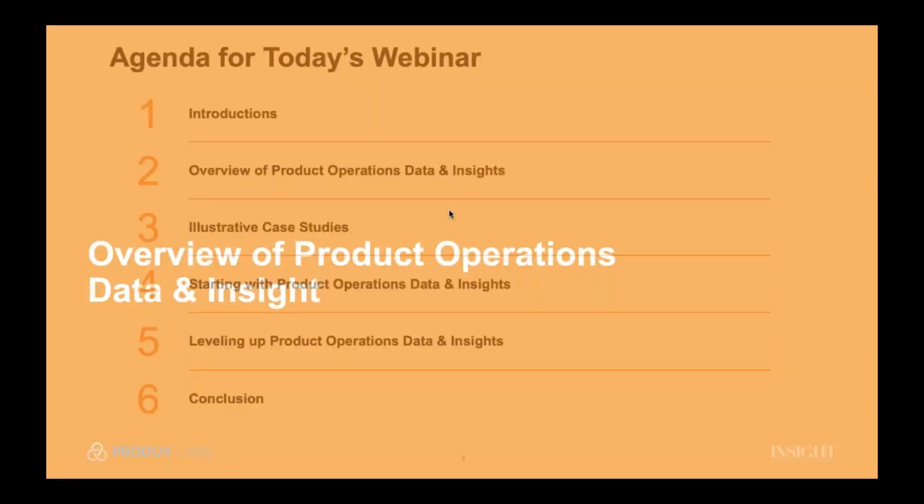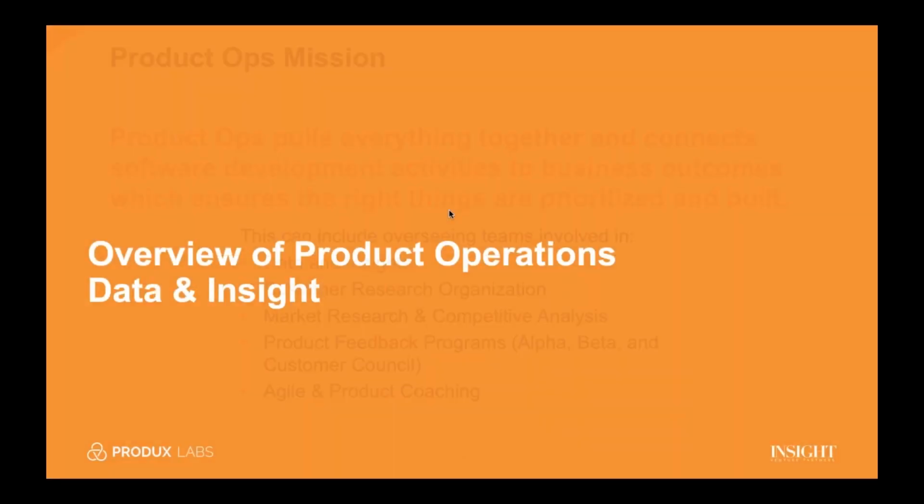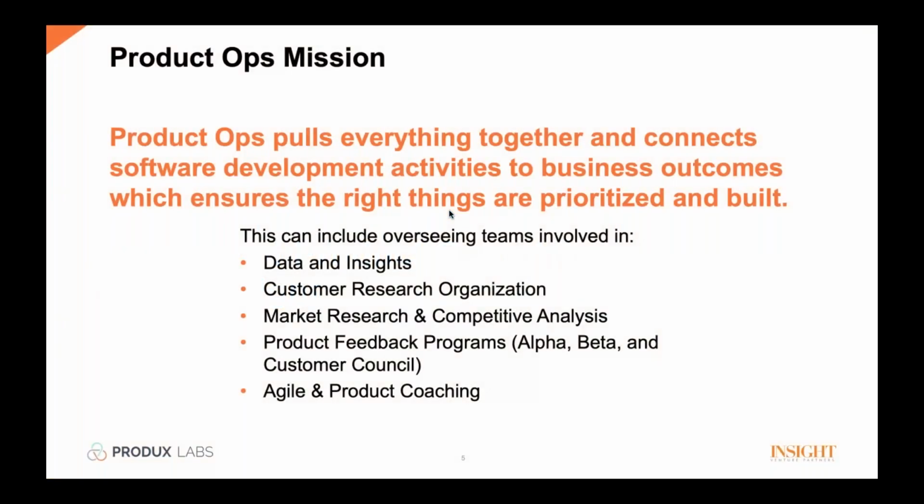So let's dive in. What is product operations? Product operations is the secret sauce to really making a product company run at scale. It pulls everything together and connects all the software development activities to the business outcomes. So if you've ever been in an organization and you're looking at where is our vision and where is our mission and what are our business goals and struggling to figure out how do I connect those to what the teams are doing, this is what you're missing. You're missing product operations, and it's absolutely essential for companies at scale.